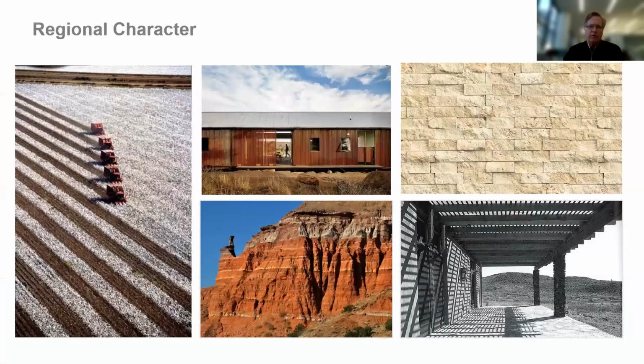Our design team looked at the regional character. The landscape is very strong agriculture. A lot of the cotton that's used for production comes from this region. So there are a lot of qualities that we really wanted to hold on to, because they wanted this facility to feel like a regional hospital, but build a new identity.